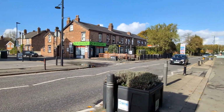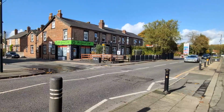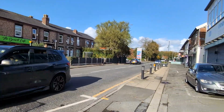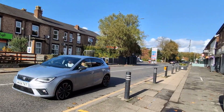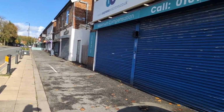So if you think you've seen this building before, yes you have. For those who skip forward a little bit, it's not deja vu. I just reset myself at the beginning of the walk, just to film from this angle rather than walking into the sunshine.